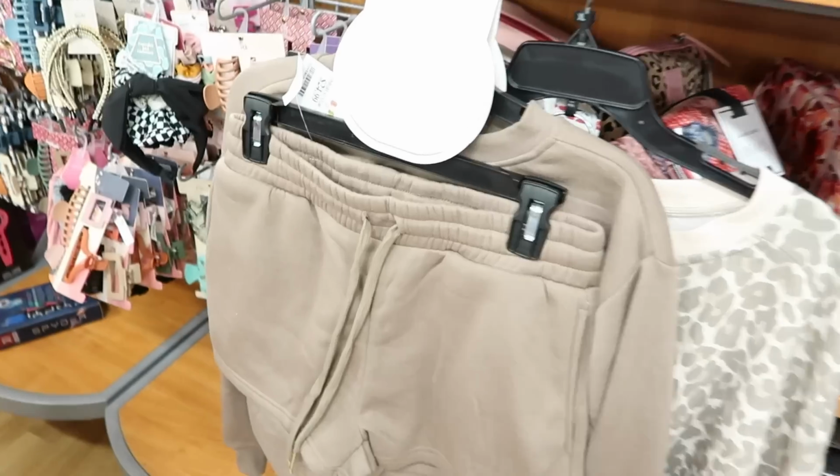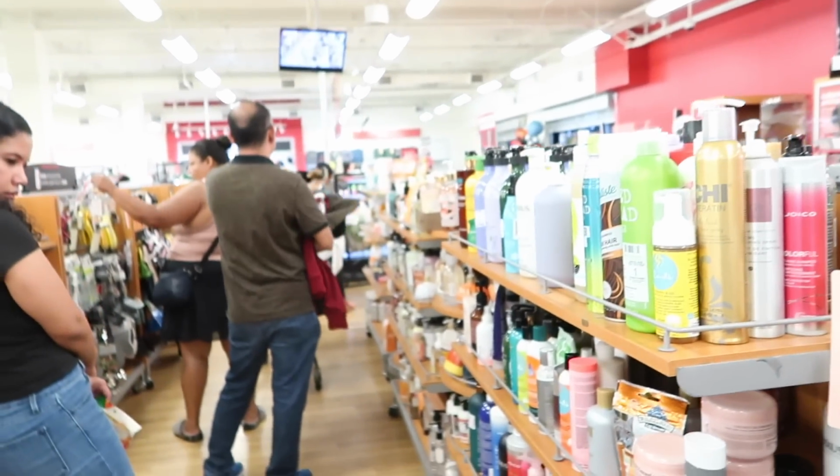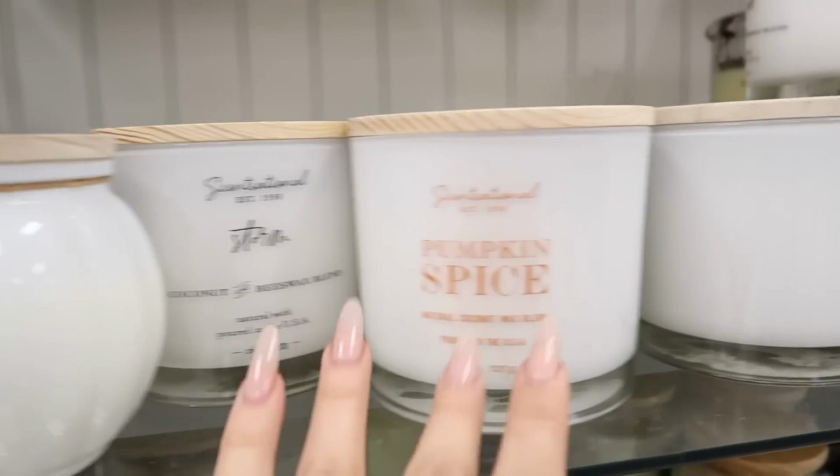Why would you want your house to smell like this? Oh, this is kind of cute. We'll get this too. What the heck? Oh no, Disneyland-ass line. Woohoo! Now that we sniffed all the candles in there, we gotta go sniff all the candles everywhere else.